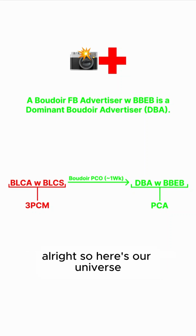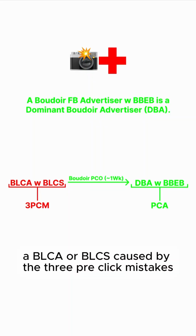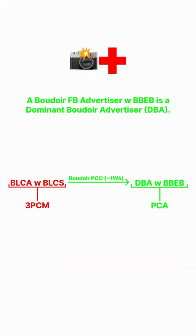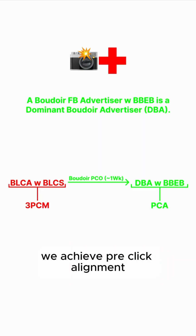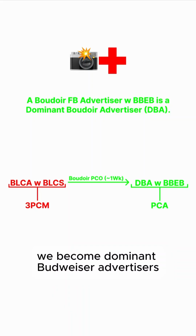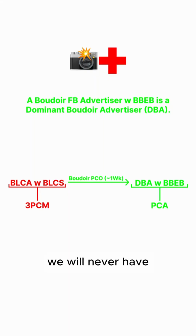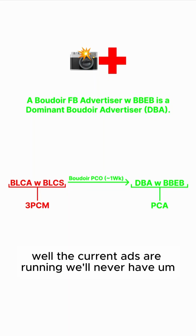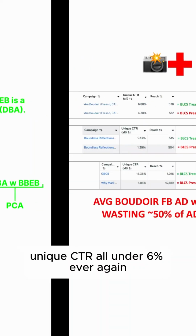All right, so here's our universe, the BLCS universe. A BLCA with BLCS caused by the 3 pre-click mistakes. Solution, Boudoir Pico. Treatment takes about a week. We achieve pre-click alignment. We become dominant Boudoir advertisers with Boudoir brain entry boost. The current ads we're running, we'll never have unique CTR under 6% ever again.